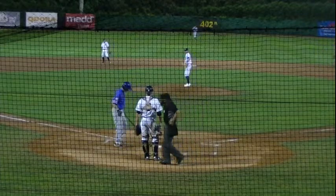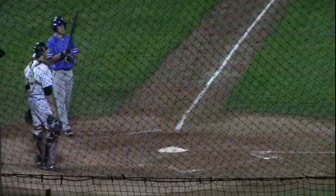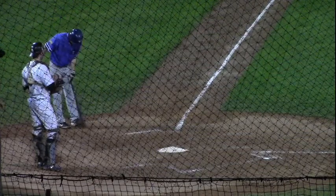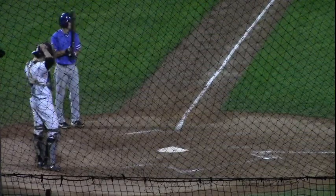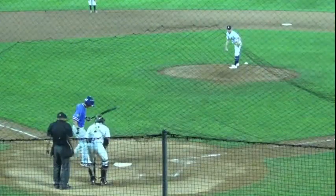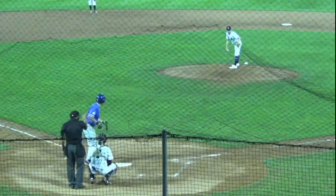Top of the sixth inning about to get underway here at Labatt Park. Braden Farrington out there on the mound against Ryan Johnston. Johnston 1 for 1 in the ball game. He's got himself a walk and a single to left field. Single came against Braden Farrington, I believe.